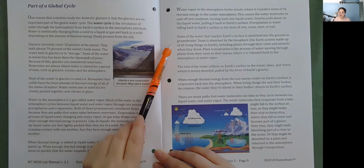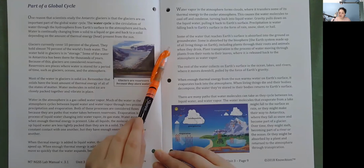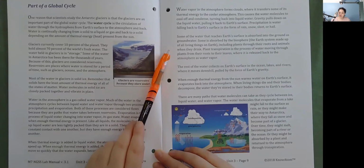Some of the water that reaches Earth's surface is absorbed into the ground as groundwater. Some is absorbed by the biosphere, the Earth system made up of all living things on Earth, including plants through their roots and animals when they drink. Plant transpiration is the process of water moving through plants from their roots to their leaves, where it is released back to the atmosphere as water vapor.